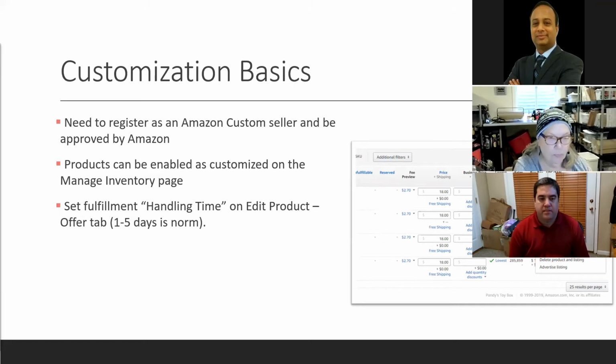Products can be enabled as customized as a custom product in the manage inventory page. So when you're editing your listings, let's say you create a new listing for a t-shirt, you would click on the option to add or edit customization and work through the workflow there to add the customization to your product. And as I mentioned earlier, you'll need to set a handling time or fulfillment lag to give you a couple days time before you need to ship the product.